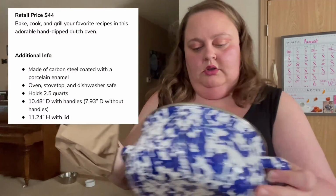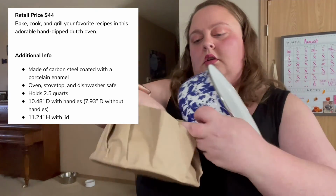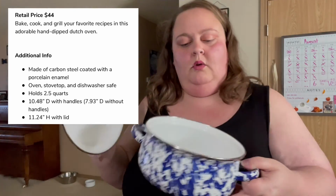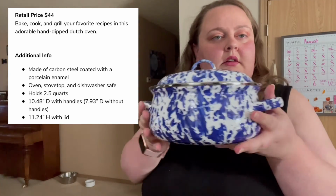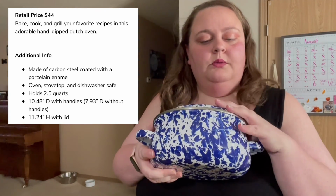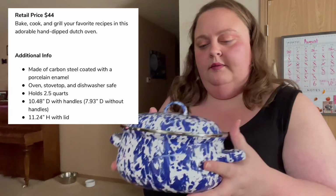This would be good to make small soups just for like me and Sean, or I mean, I guess you get like 4, maybe 5 servings of something in here. Or if you're making like a small roast, you could, you know, put it in here and cook it in here. So it's an enamel pot. It's really pretty. I like it. And it comes with care instructions, because you do need to care for enameled cookware differently than regular cookware. You're not supposed to use like scratchy stuff on them and stuff like that.